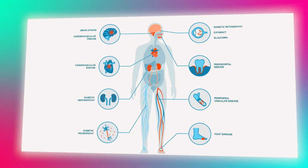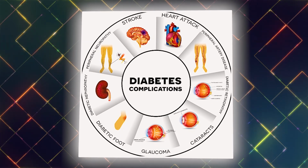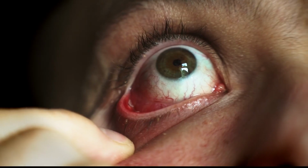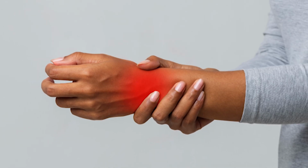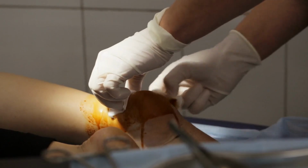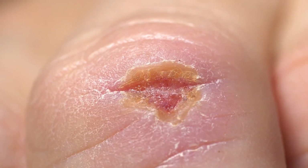Complications. Properly managing type 1 diabetes is crucial to reduce the risk of various complications, including diabetic retinopathy, damage to the blood vessels in the eyes, which can lead to vision loss, diabetic neuropathy, nerve damage that can cause pain, tingling, and loss of sensation, especially in the extremities. Wound healing problems: nerve damage can make it harder to notice injuries, leading to infections and poor healing.